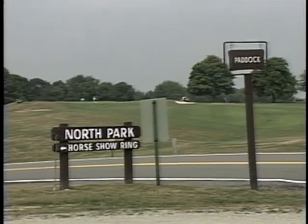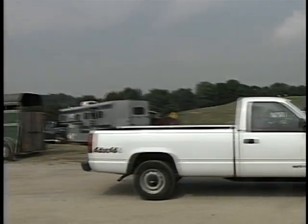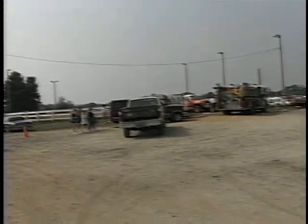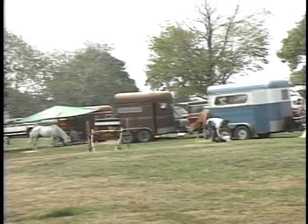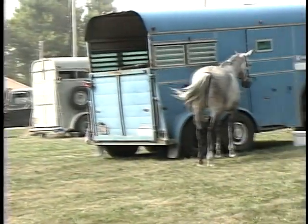The horse show was held at the North Park Horse Show Ring in Allegheny County, and participants from 4 surrounding counties came to show off their horses. These exhibitors belong to 4-H clubs in Allegheny, Beaver, Greene, and Washington counties. They meet today with a common goal, a chance to ride at the State 4-H Horse Show in Harrisburg.